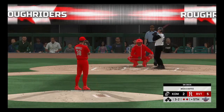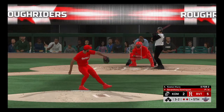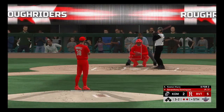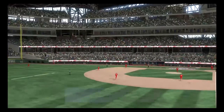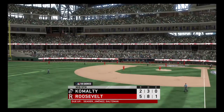And a full count as that misses. It's 3-2 now. If you're at the plate right now, you have to realize who's on deck. I guarantee you something's over the heart of the plate. You have to be aggressive in the zone right here. On the 8th pitch of the at-bat is the one that finally does it as he wears him down and the inning is over.